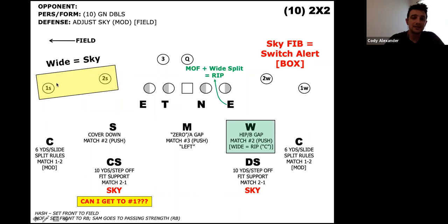So this is basically what we're going to do. Most of the time, and my kids, I don't call coverages during the game. I let the kids call it, and they call it off split. So as I put here, wide equals sky coverage. We're going to play quarters. These guys are wide. He's on the typical camp rule alignment. He's on the hash. He is on the top of the numbers.